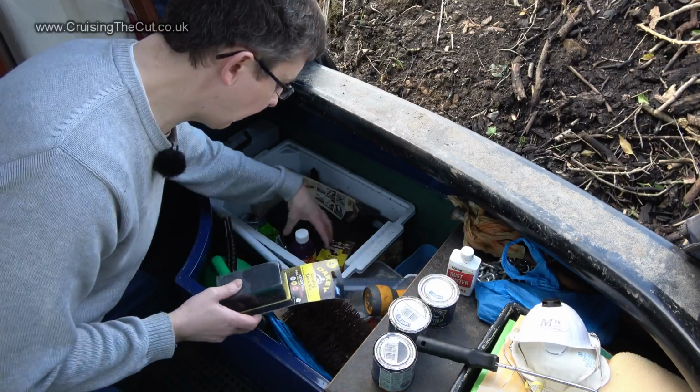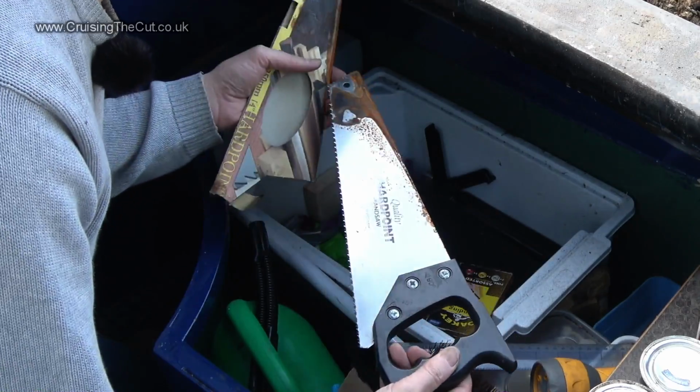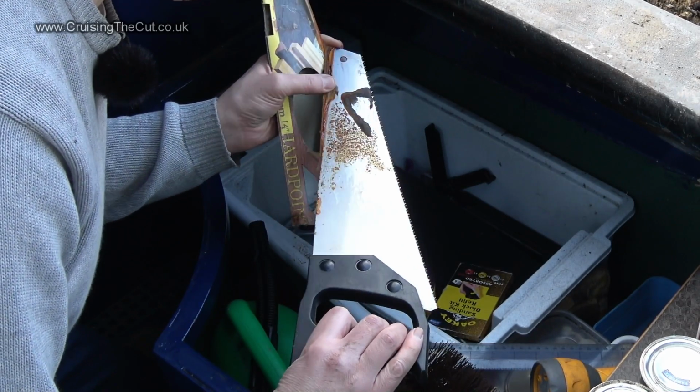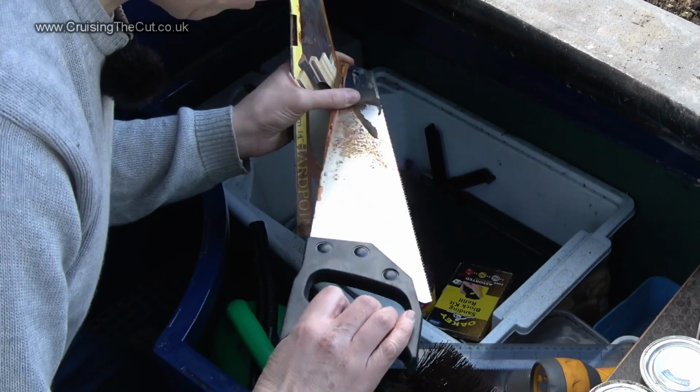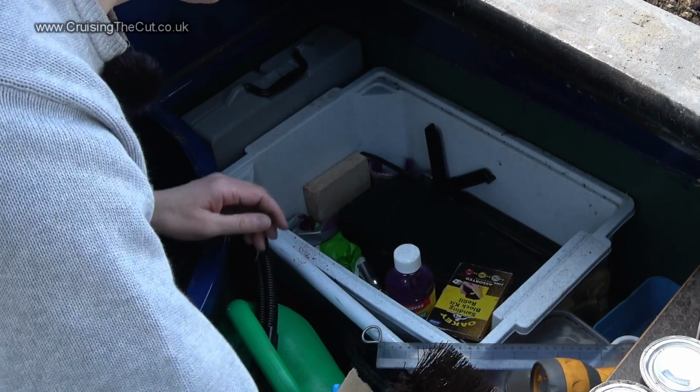I don't know if the chemicals in that keep for years to come. Right, sanding kit, yeah, meths. There's a saw. How rusty is that? Oh, that is quite rusty. That's a shame, isn't it? Still, it's in one piece just about, but it is quite rusty.